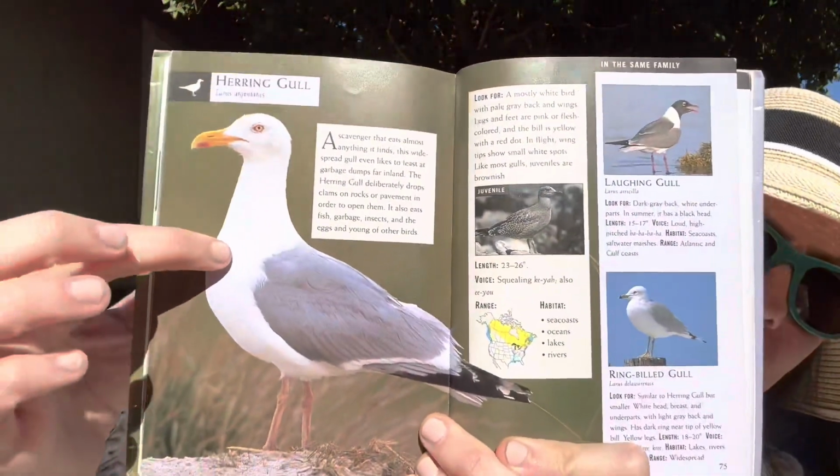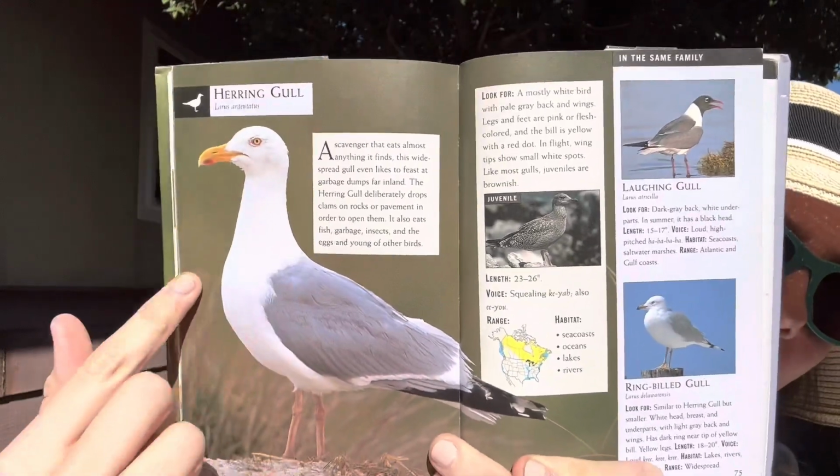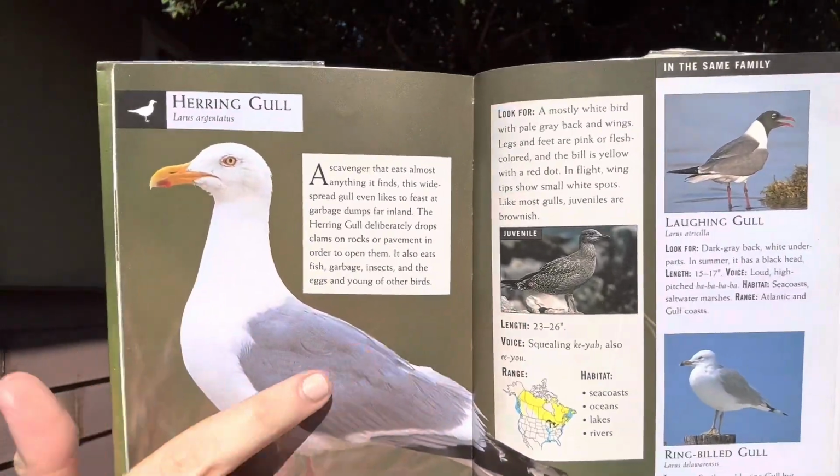We think of seagulls as white with gray wings and that yellow bill, but younger seagulls are actually a darker gray color and they have little speckles of white. And then as they grow older and start to lose some of their juvenile feathers, they grow in those big white feathers that we think of when we think of seagulls. So here is a picture of an adult herring gull, and there is a picture of a juvenile.